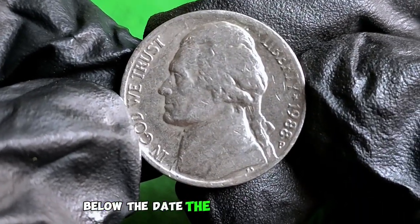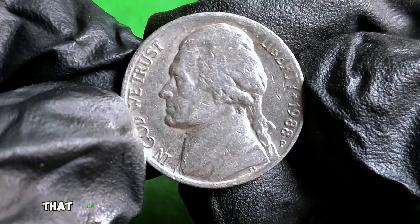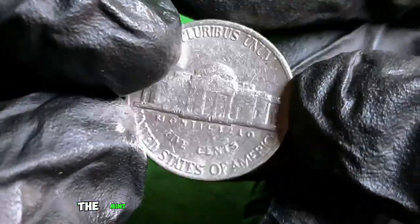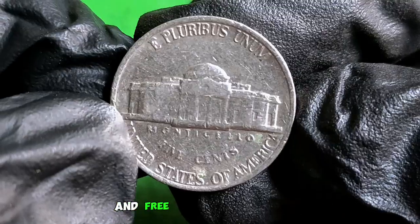Below the date, the small P mint mark indicates that this coin was struck at the Philadelphia Mint. In very fine condition, the mint mark is typically easy to read and free from heavy damage.